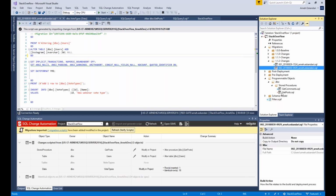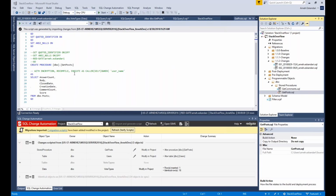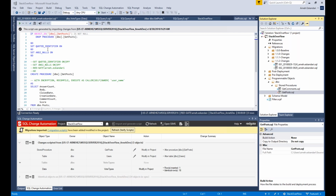So for that reason, you can see this get post.sql file has been modified, and if we take a look at it, we can see that this is how we deploy the stored procedures if you turn this feature on. If you don't turn this feature on, then it's going to treat your programmable objects through migrations. So every time you modify a stored procedure, a new migration script will be generated.